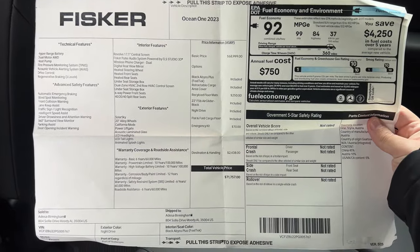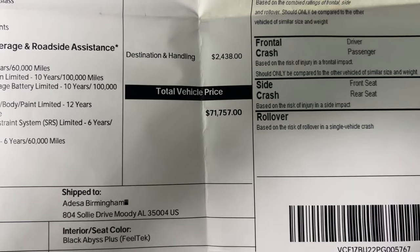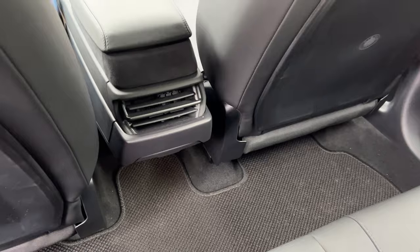Now, this is the sticker for the car. Total vehicle price for this exact model, $71,757.